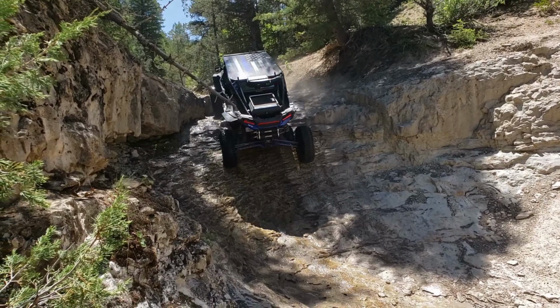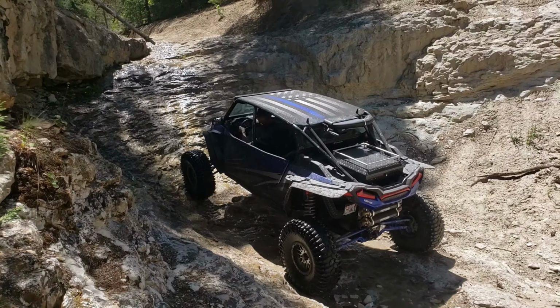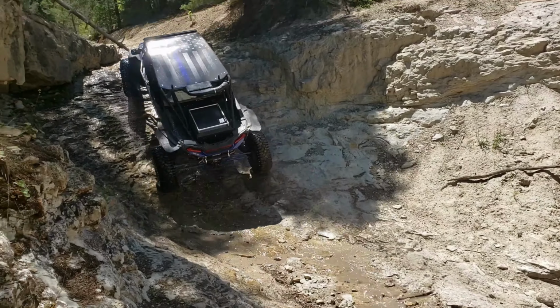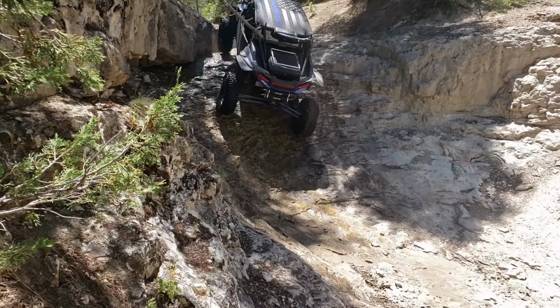It comes with 15-inch beadlocks, and you can put a set of 35s on it, and it is an amazing trail off-road machine for the money. Super impressed with it. John did awesome in the KRX. Anyways, guys, enjoy. I should be able to get a couple of videos out of this ride for you.